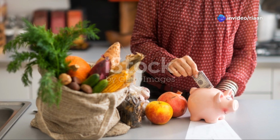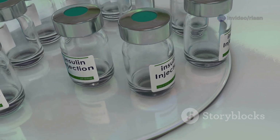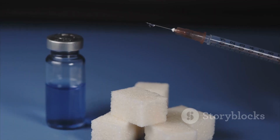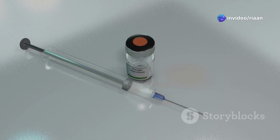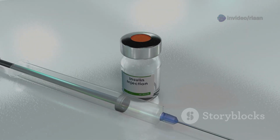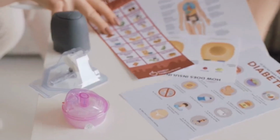Even though most of us have easy access to food, this whole system is carefully regulated by hormones, with insulin playing a major role. When you eat, your blood sugar rises and insulin is released to help move that sugar into your cells. But insulin also signals your body to store any extra energy as fat, making it a key player in fat storage.